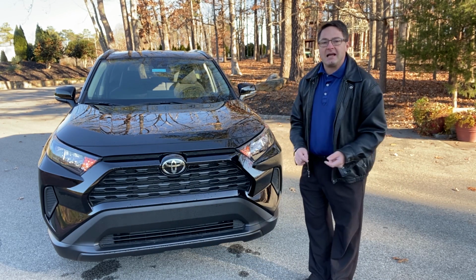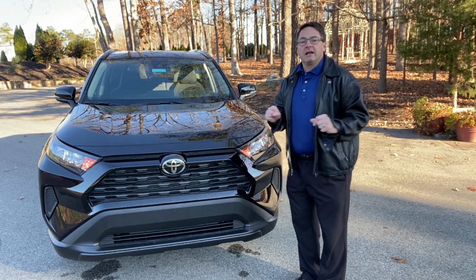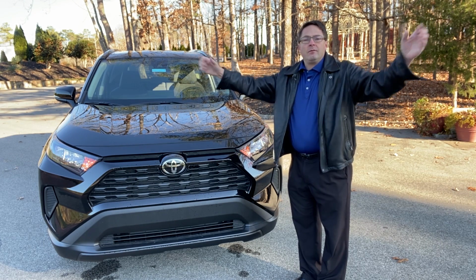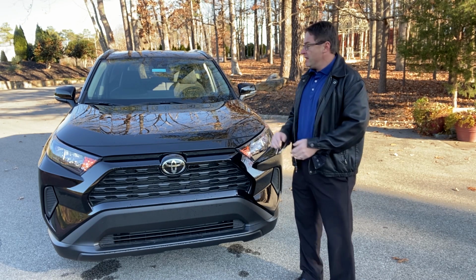Automatic high beams, what does that do? Some people know that already. A lot of people do. But imagine a country road when there are no cars. It's going to switch to high beams. Let there be light. And when there's a car coming, it switches down to low beams automatically by watching the car with the camera. So that's the front of the grille.